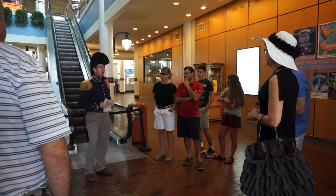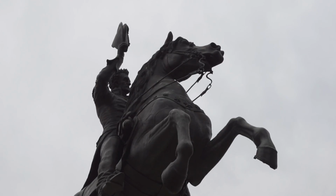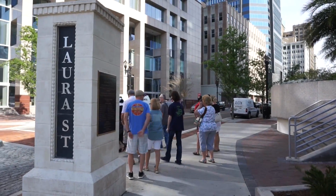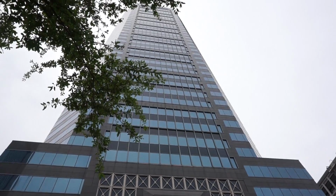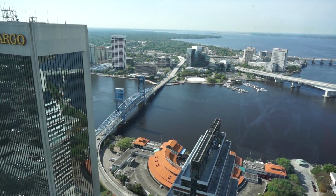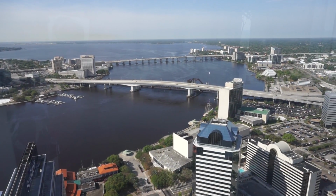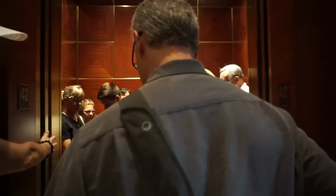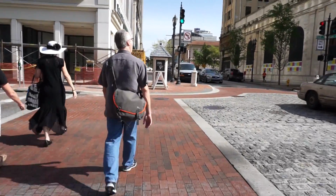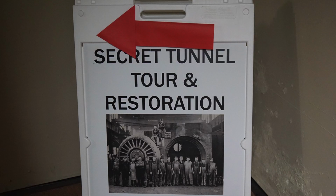I met up with the group and our guides at the Jacksonville Landing. First, we visited Andrew Jackson. Where have I seen that hat before? Today, we're starting at the top. We went to the 42nd floor of the Bank of America building, the tallest building in Jacksonville. Just look at this view. Next up is the Atlantic National Bank building, where it was time to go down, all the way down to the bottom.